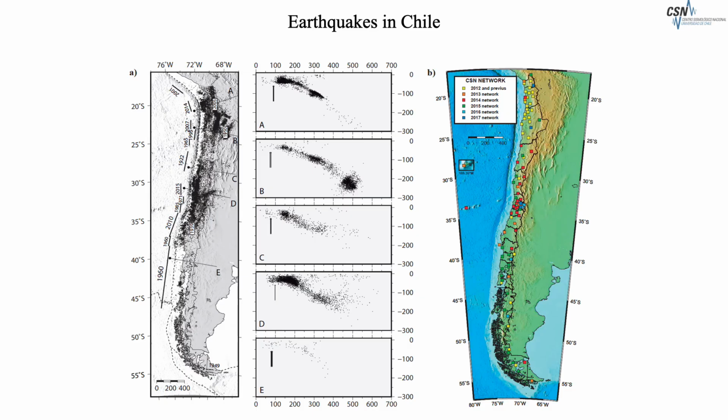So in the first slide, we have two figures. In the figure on the left, we can see all the types of earthquakes we have in Chile. We have thrust earthquakes, intermediate depth earthquakes, crustal earthquakes, normal faults in the ocean, and in the left figure you can see all the subduction large earthquakes that we have had in the past.